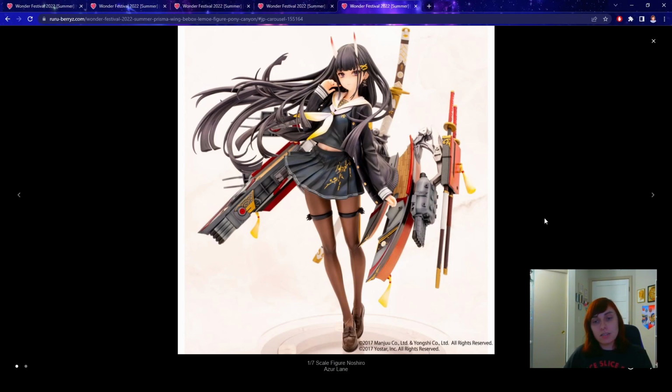I just apparently love boat girls. I don't know, guys, I don't know what's going on. But yes, very pretty figure, and nice to see a nicely painted prototype there.